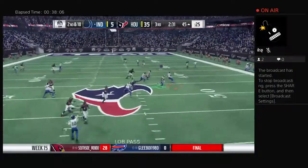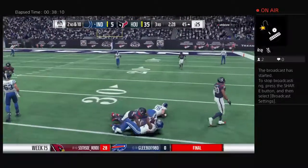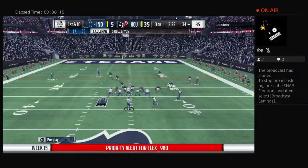Second and 10, Luck again. Oh, it's a screen pass. That's complete. And he gets this inside the 35-yard line. Another good reception there. The Colts on the march.